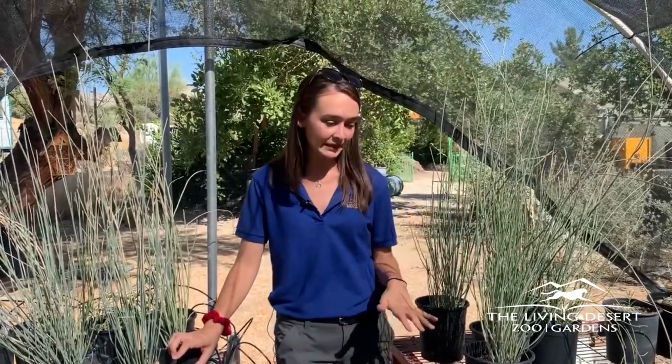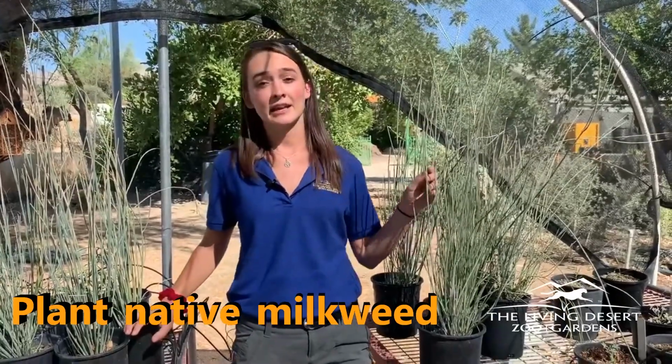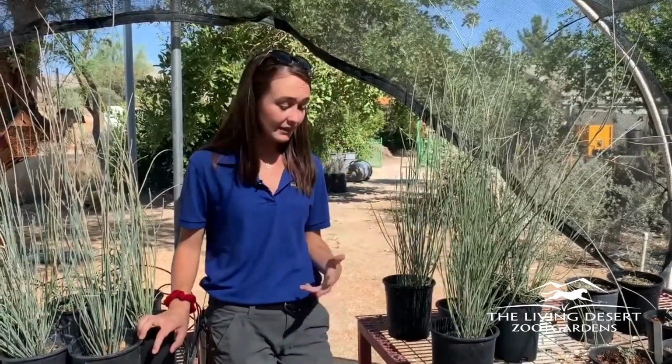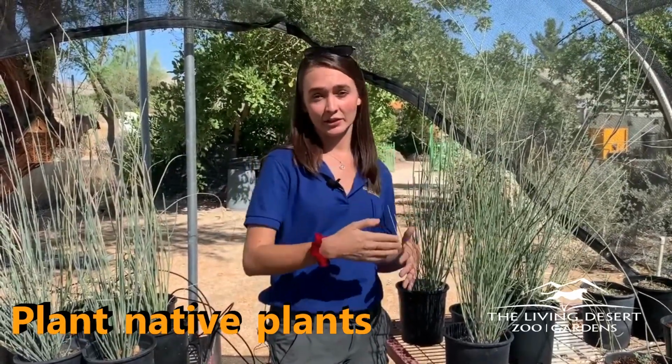Of course, there's a long list of things that you can do to help protect monarchs and other native pollinators, but today we have time to mention just 4 of those. First, of course, you can plant native milkweed in your yard. This gives monarchs a place to lay their eggs and feed their offspring. Secondly, you can plant other native plants in your yard too. Again, monarchs need to refuel with that nectar along their journey and throughout every day in general.